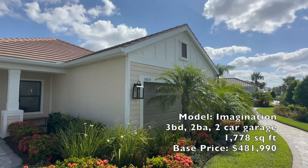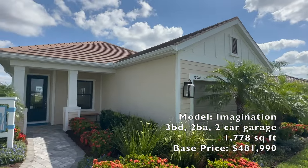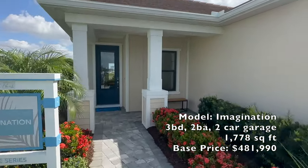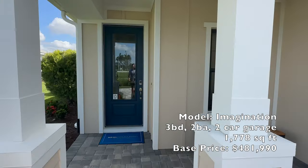I'm happy to help. So today we're going to take a look at the Imagination model here at Grand Park. It's one of their smaller homes coming in at over 1,700 square feet. It's a 3-2, two-car garage.